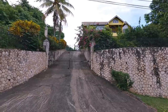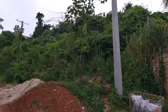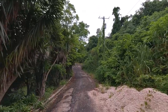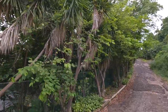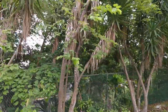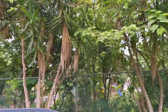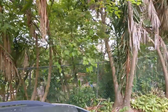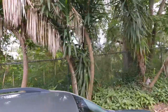I did not know any of this was back in here. I had no idea. I wish I could go down in there. There's several houses. That's a gate. That's a little gated community in there. Oh, look, there's playthings for children. I don't know if any of my pictures are picking that up.